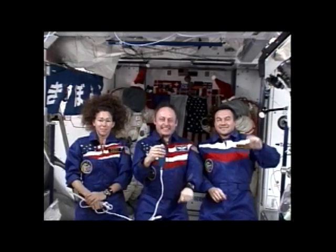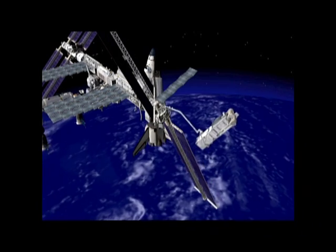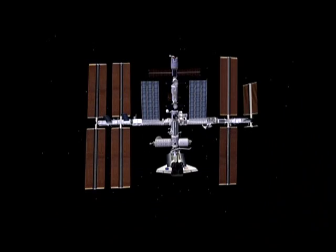We need to add another solar array. And there's the happy team up on the International Space Station led by Commander Mike Fink, Sandy Magnus, and Yuri Lonchikov. A quick little cartoon of us installing the S6 truss and then unfolding those solar arrays.